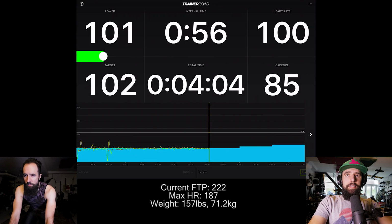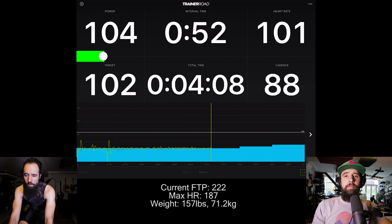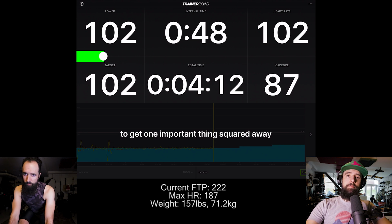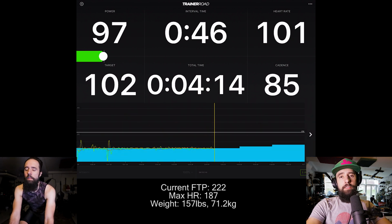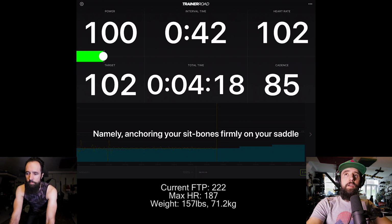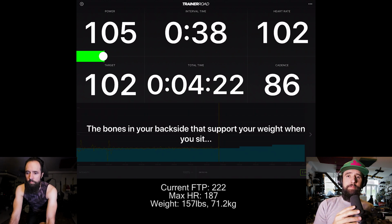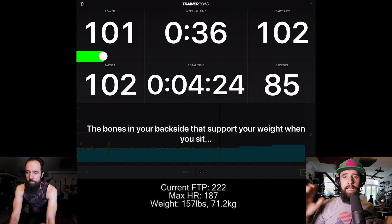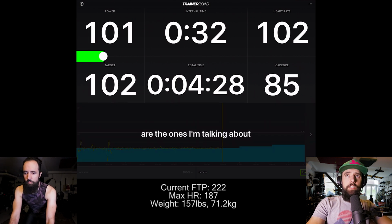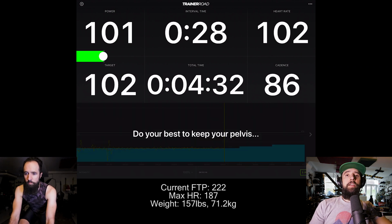Let's get to it. If you don't know what a ramp test is, it ramps up every minute, increasing the watts each time until you can't pedal anymore. You get a muscular failure, and that's it. Somehow they use an algorithm, a formula, to figure out your FTP based on that. Here I'm still warming up. It's going to start very soon.